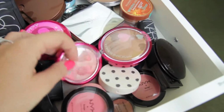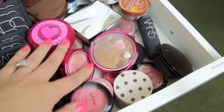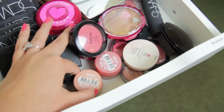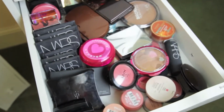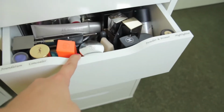And then in the front I've got just random blushes again. I've got quite a lot of the Physicians Formula Happy Booster ones, love those. NYX cream blushes, Topshop cream blushes, Maybelline cream blushes. And yes, all a big mess, but this is one of my favourite drawers to kind of play in because I love blush. The next drawer is one of the fullest ones.